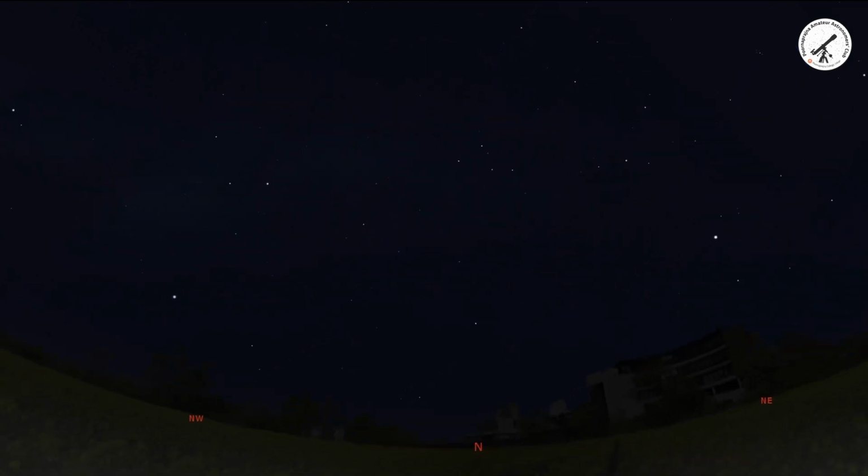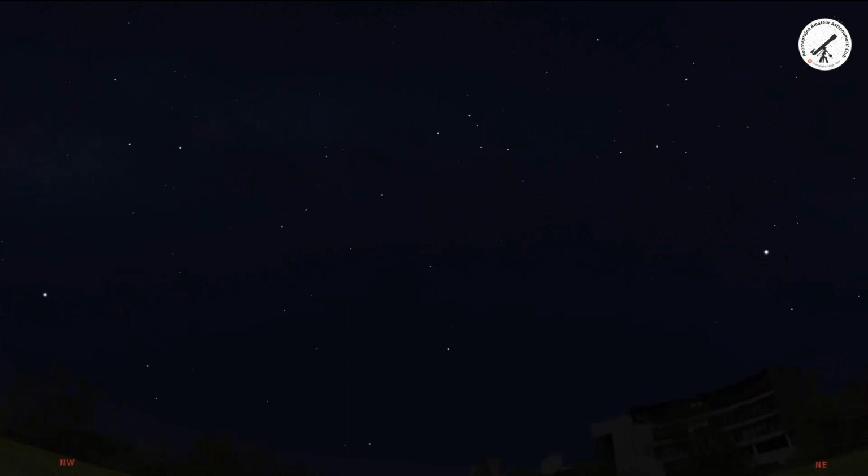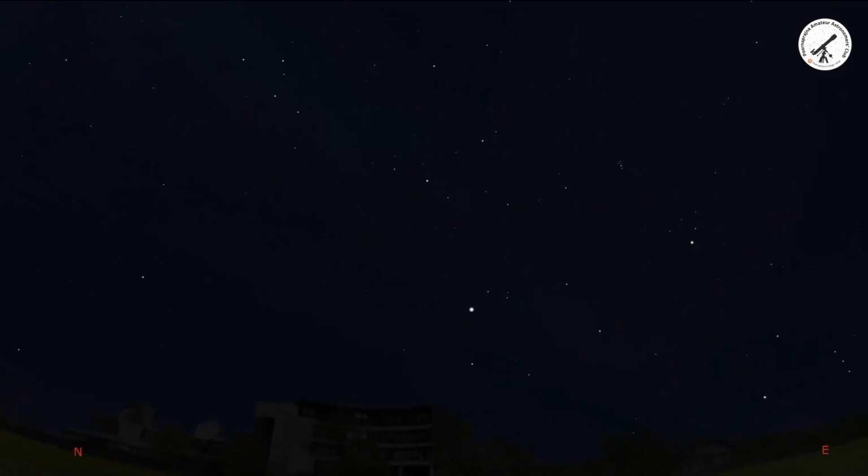So, we have scanned across the night sky and showed you the various stars and constellations visible for November. There is one other concept that we would like to discuss this month. Face towards the northeast and you will find the bright star Capella close to the horizon, as we've already mentioned, and above Capella, I've told you, is the constellation of Perseus.